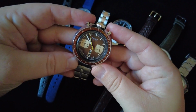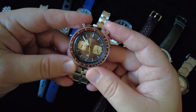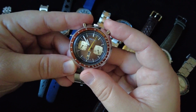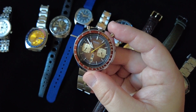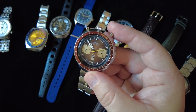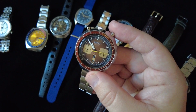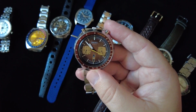All right, the next one on this list is a Seiko 6138 Bullhead. This one is the brown dial variant, and it's got the bronze or copper-colored subdials with the white hour and minute hands, and yellow sweep hand. This is one that I just absolutely adore.